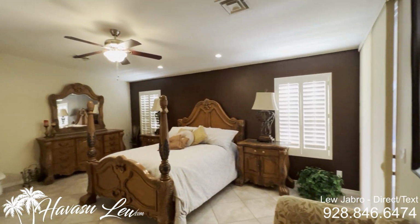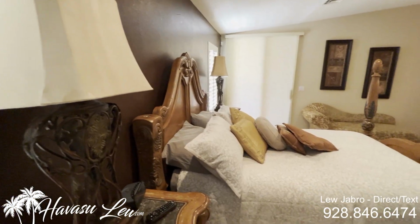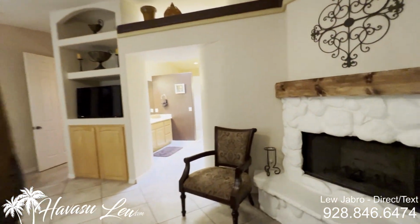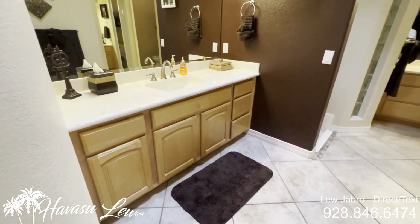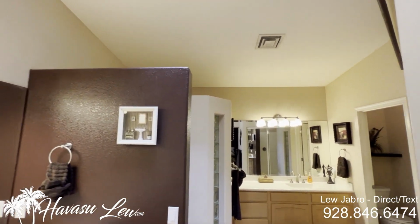This is the master, nice vaulted ceiling. Has a fireplace, can lights, slider to the backyard pool area, pot shelves. So you got a pretty good sized master bath, solid surface counters, skylight, dual vanities.